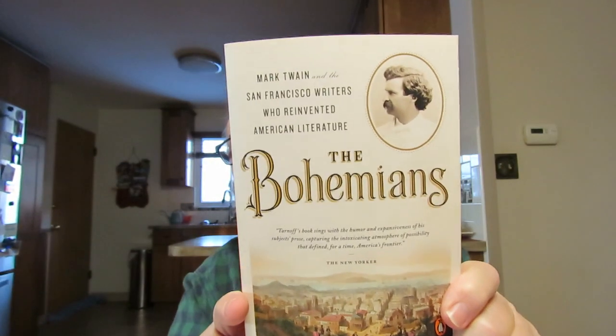This goes into different writers besides Mark Twain, but it's really good. I read it a couple years ago. I think this came out in 2015. So it goes into Mark Twain, Bret Harte, Charles Warren Stoddard, Ina Coolbrith, who was a poet, and I think it also has a chapter on another writer towards the end. I can't remember right now, but William Dean Howells is mentioned in this book, so I've been rereading it.